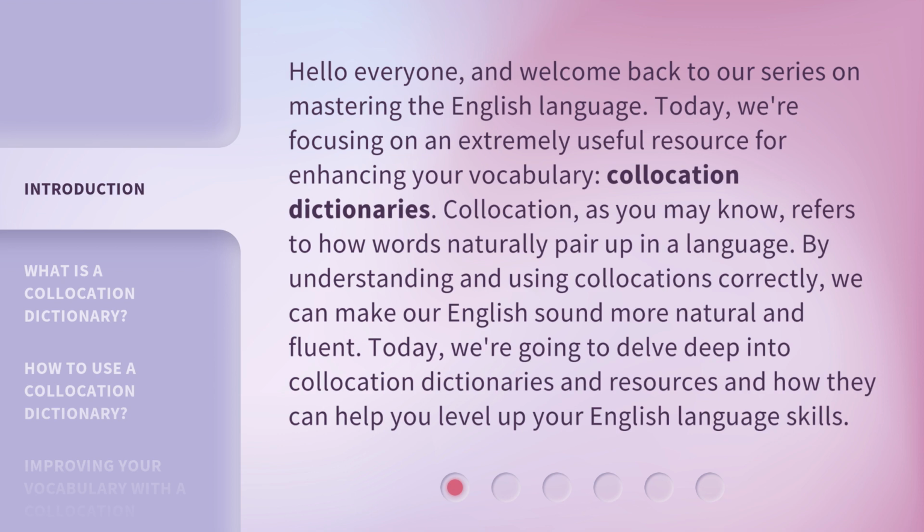Today, we're focusing on an extremely useful resource for enhancing your vocabulary: Collocation Dictionaries. Collocation, as you may know, refers to how words naturally pair up in a language. By understanding and using collocations correctly, we can make our English sound more natural and fluent. Today, we're going to delve deep into collocation dictionaries and resources and how they can help you level up your English language skills.